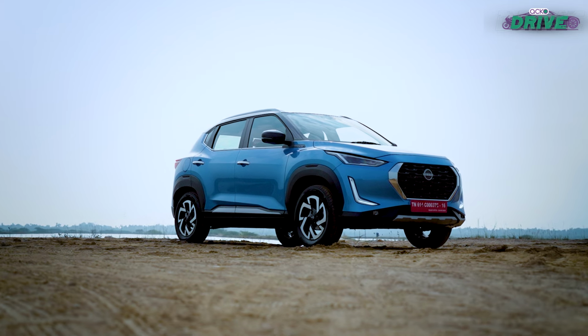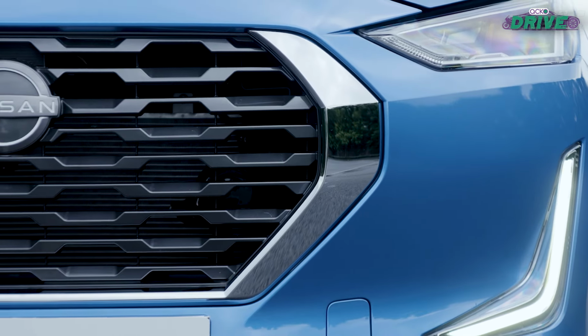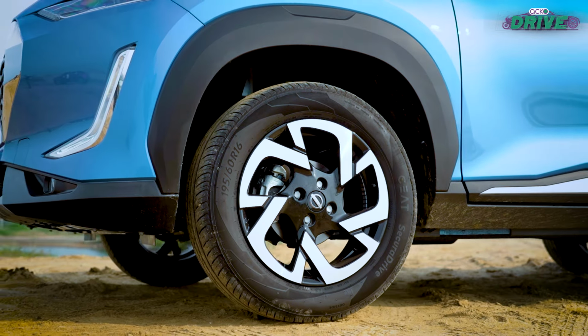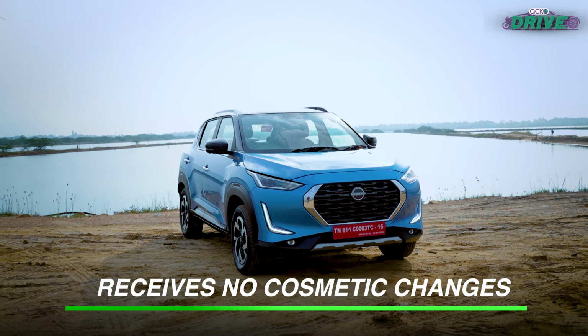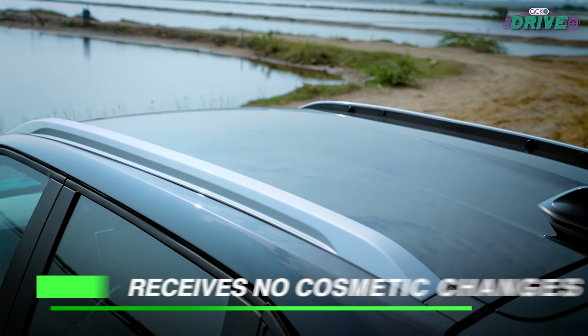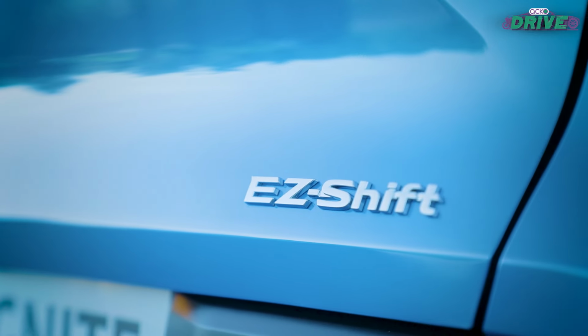The design and styling of the Magnite has always been attractive. Muscle? Check. Chrome? Check. Cladding to make it SUV-ish? Check. So no tweaks on that front. Of course, you get a black roof now instead of a white one, and the Easy Shift lettering at the back. That's all.